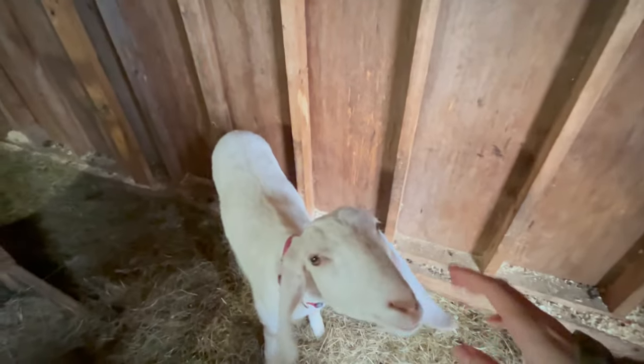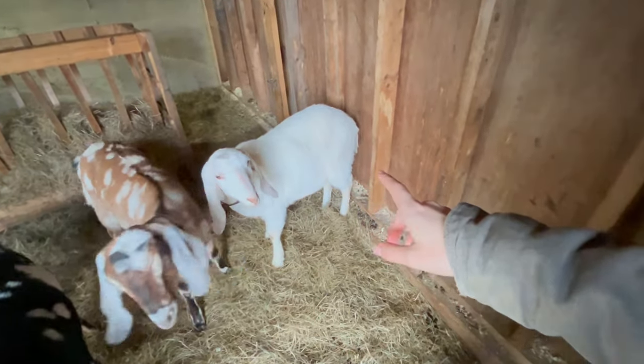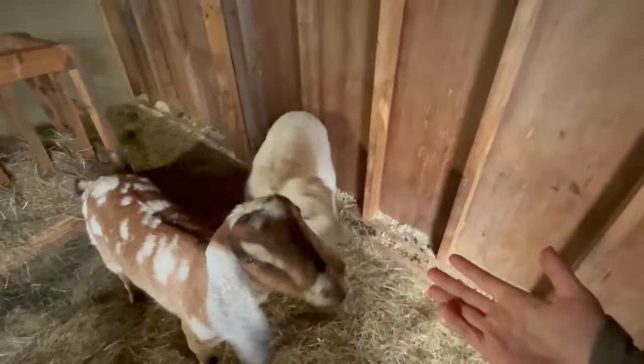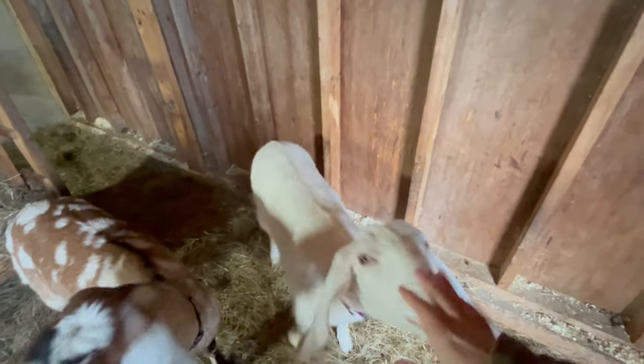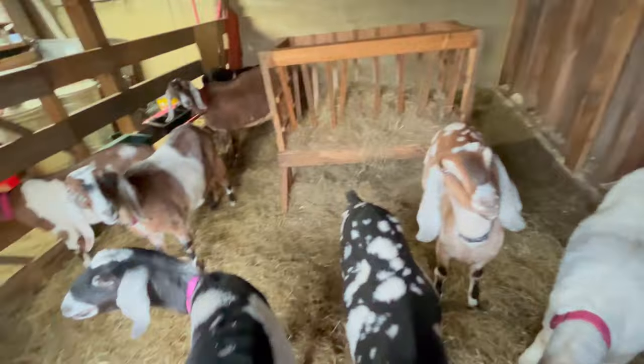Depending on what her udder and body look like when she gets older, if she gives us a polled buck, we might want to keep it on the farm just to bring some polled genetics into the farm. So those are the girl goats.